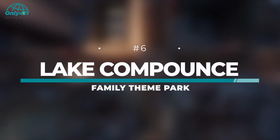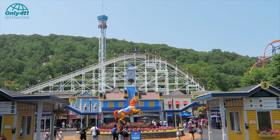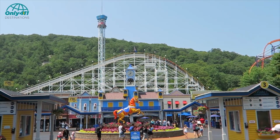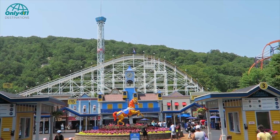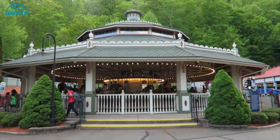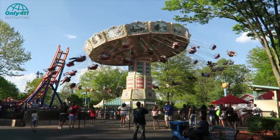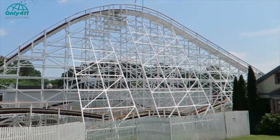Number 6. Lake Compounce Family Theme Park. Lake Compounce Theme Park in Bristol is the oldest operating amusement park in the United States and is home to a 1927 wooden roller coaster and a 1911 carousel. This fantastic summer family outing features all kinds of rides and games, which is a pretty fun discovery. Better explore this on your next visit.